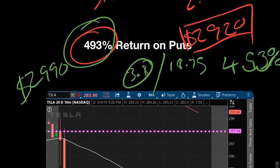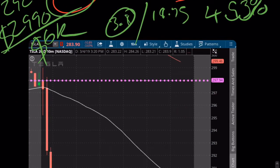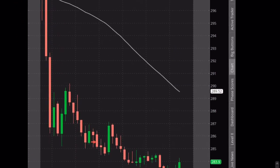2,990 on that one, plus 2,920, just shy of 6K. So I'm going to round it because I don't feel like adding right now. So just shy of 6K profit for the day on a Tesla trade that we started on Thursday. So just a couple of days later, and this is how it played out.